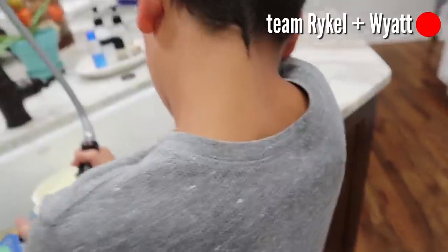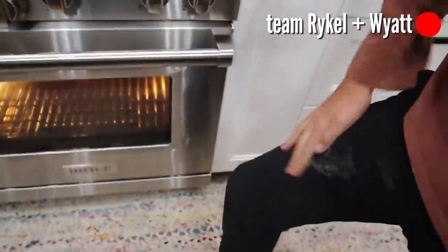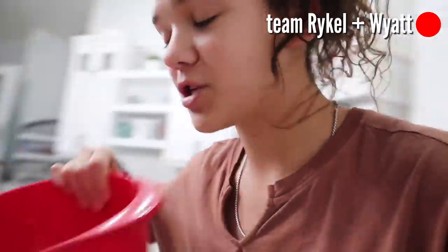Alrighty, I have cleaned up the whole mess. Why, it's just washing a dish. Oh my gosh, I have flour everywhere. I seriously never noticed that. And our cookie is in there, and we wrote mom on it. And then we have this one just in case that one doesn't turn out well, but we're gonna do a second one. Better safe than sorry.